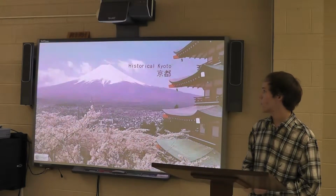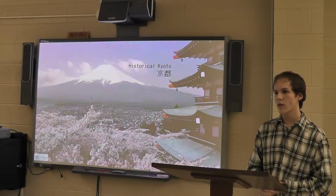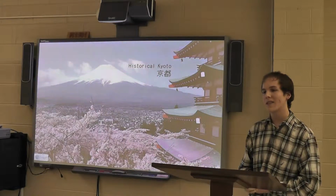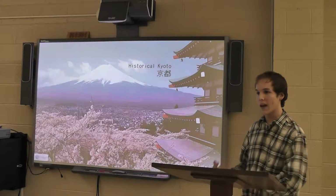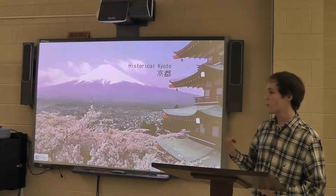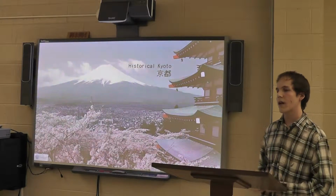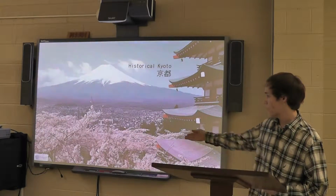Kyoto, nestled next to Mount Fuji, was the historical capital of Japan until about 1868 when it switched to Edo, which is now Tokyo. Kyoto is also a great place to go visit the Cherry Blossom Festival in the spring, as you can see down the bottom.